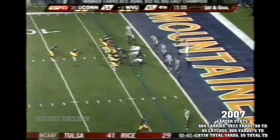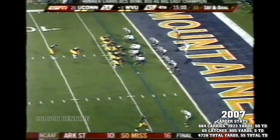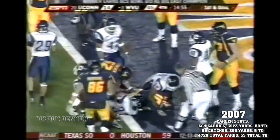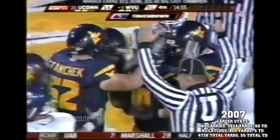Here in Mountaineer Field. And right now they're looking for 50. Slaton breaks a tackle into the end zone for a West Virginia touchdown. Halfway to a century mark.